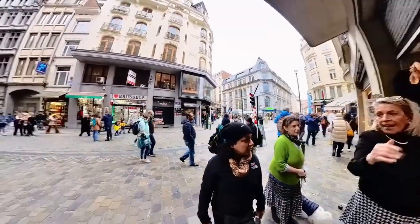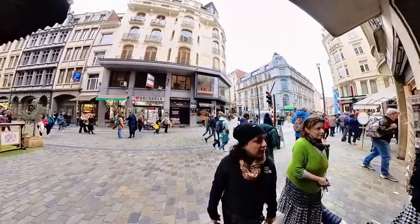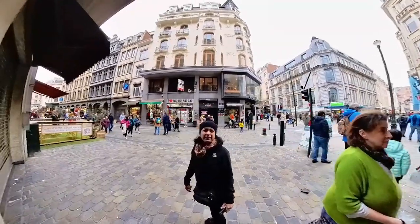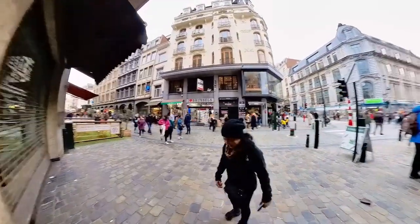Okay. In that street on the left. Okay. It's a little bit inside. Okay. What's it called? What's the name of the shop? Tintin shop. Okay. Thank you.